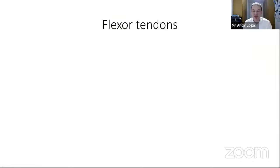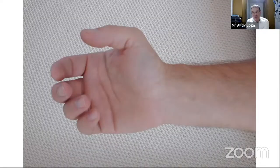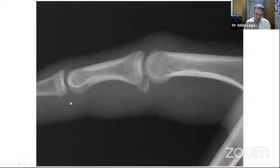Okay, so flexor tendons. Looking at the normal resting attitude of the hand, here you've got the normal cascade going from the slightly bent index finger down to the small finger. You can see the palmar creases. That's the normal looking hand. We've all got a normal looking hand, and it's something we can compare with.